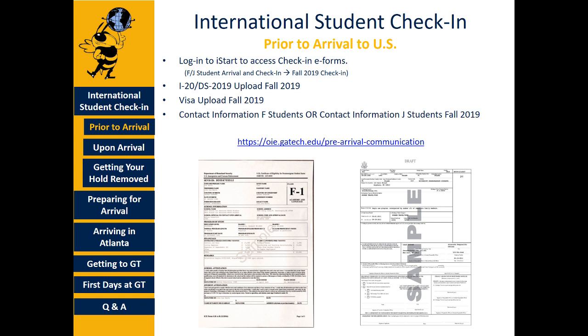So first on the agenda is international student check-in. There is a lawful requirement that any international student that arrives to the U.S. or to Georgia Tech has to complete what's called lawful presence, okay? This is our way to ensure that all students have arrived and uploaded their immigration documents and have fulfilled this requirement. To complete the international student check-in process, everything is electronic through iStart.